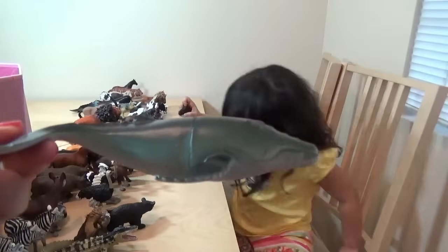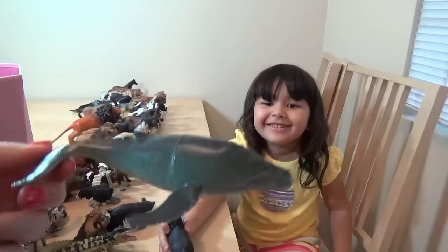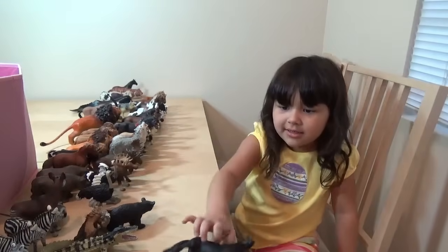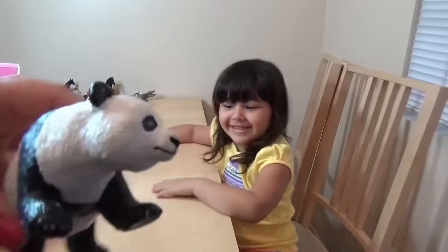And this is a humpback whale. It looks like a shark. Yeah, this is a whale. It's probably a young one. It's a young one. Yes, and not all whales are huge. Lily, who is this?